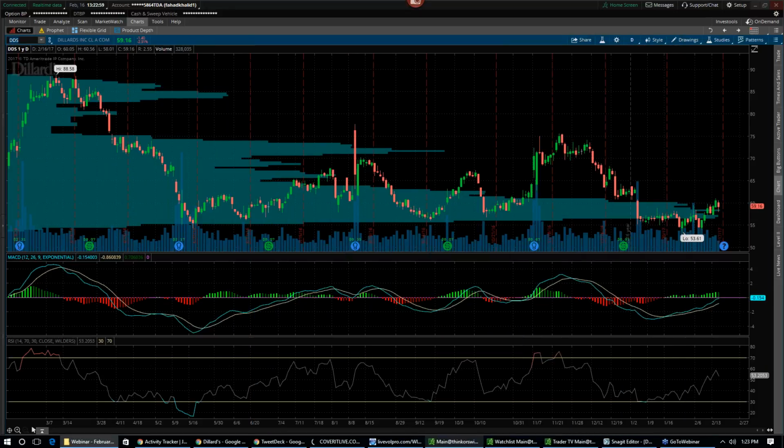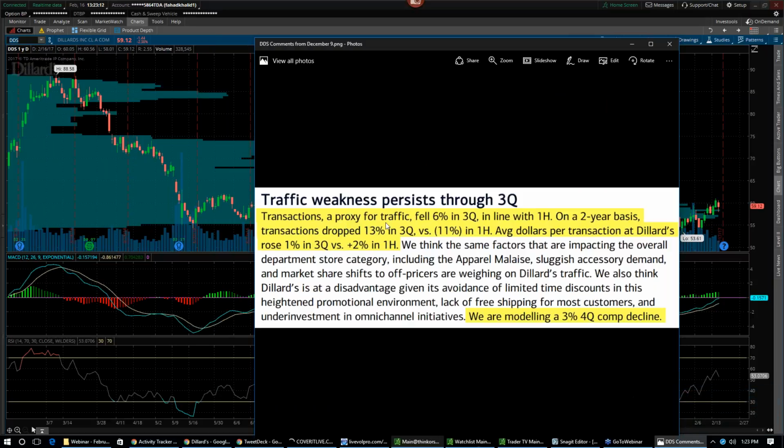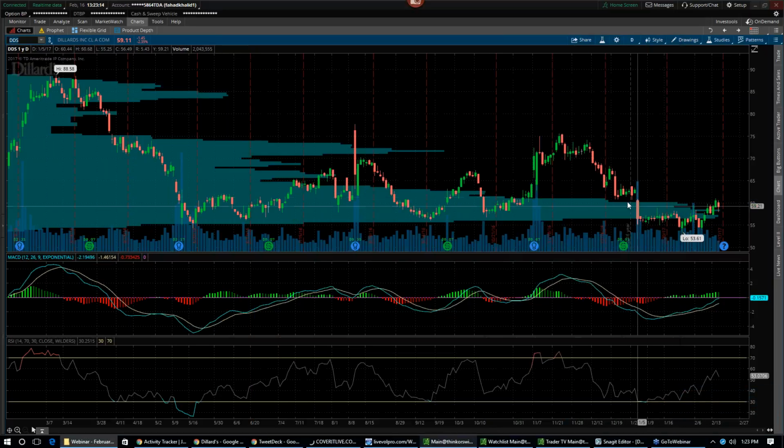So I'll forward the file in just a moment. I'll share that with everybody. So I'm expecting, based on the data, based on what we saw in the foot traffic, remember this, the transactions, which is a proxy for traffic, fell 6%. And this all came out around here. I think the stock is sitting in a bear flag formation right near the 52-week low, and I think we're going to see an absolutely disastrous quarter, more than 3% same-store sales decline, and I think the stock is going to go straight down, and it's going to break down from this $54 support level.